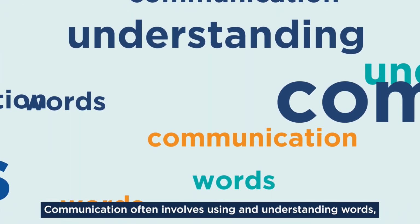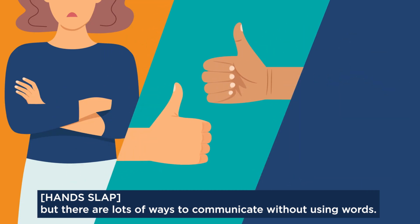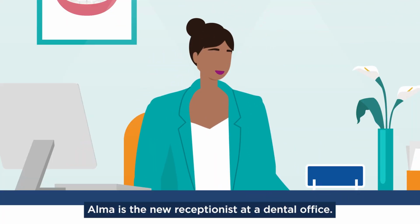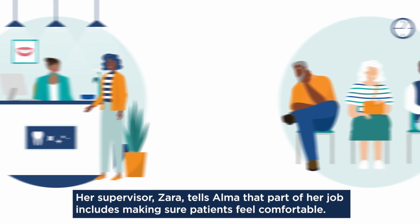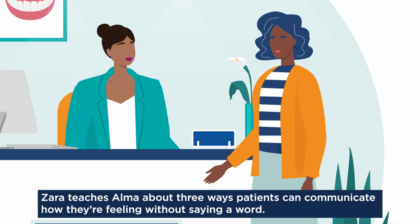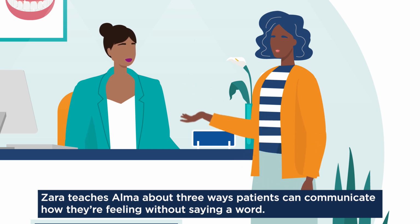Communication often involves using and understanding words. But there are lots of ways to communicate without using words. This is called nonverbal communication. Alma is the new receptionist at a dental office. Her supervisor, Zara, tells Alma that part of her job includes making sure patients feel comfortable. Zara teaches Alma about three ways patients can communicate how they're feeling without saying a word.